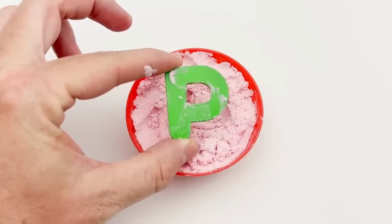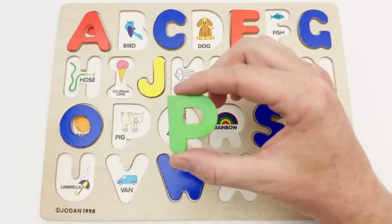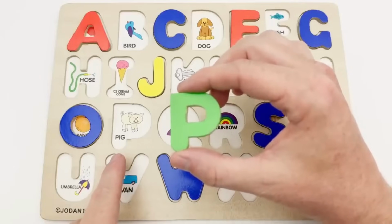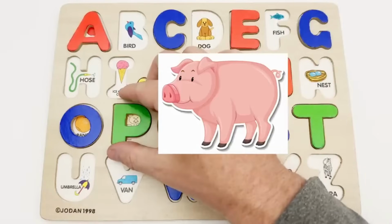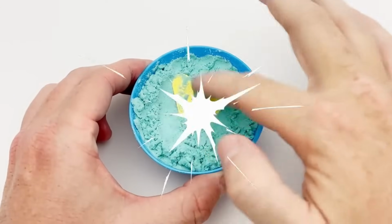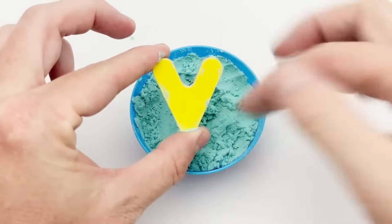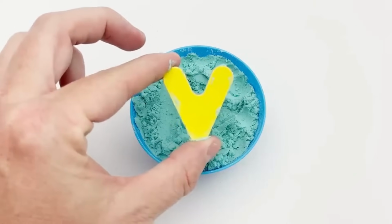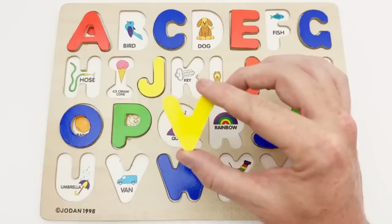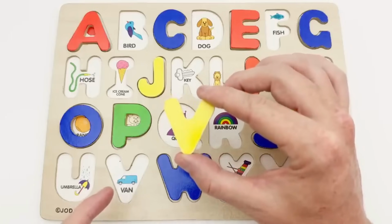P. Green P. The green P goes right here next to the O. P is for pig. V. Yellow V. Our yellow V goes down here. V is for van.